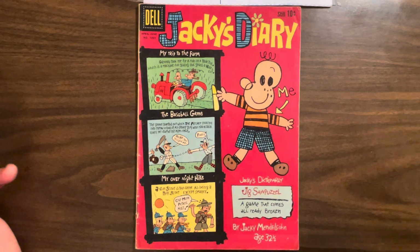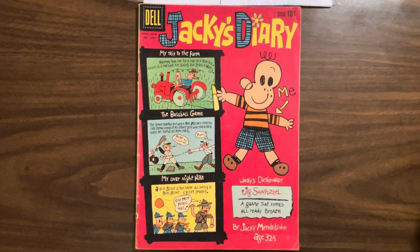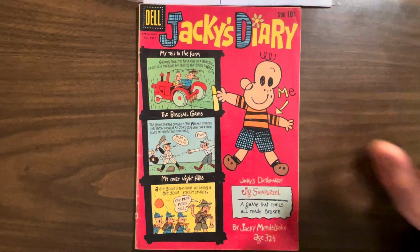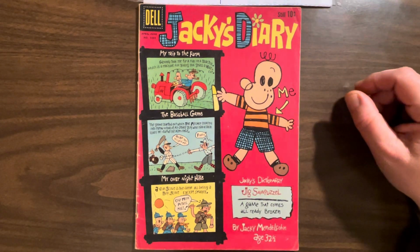Technically, I'm not going to do that whole number business again. It's just Jacky's diary. It's the only issue out there. This may seem nitpicky, but if you're looking this up on the internet, the comic added the apostrophe. The actual comic strip doesn't have one. It's just Jacky's diary without the apostrophe.